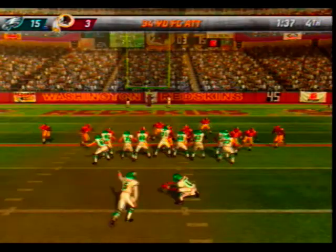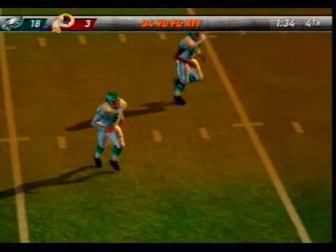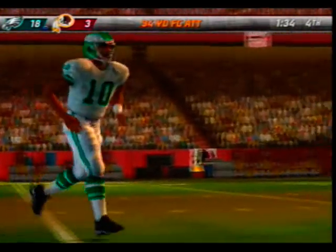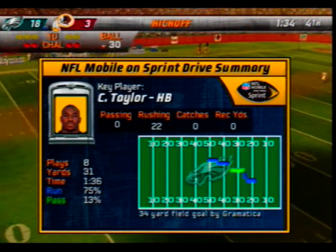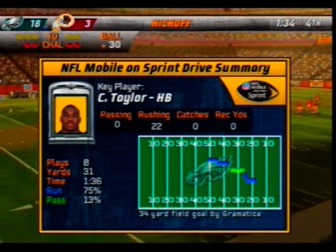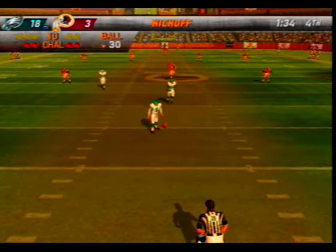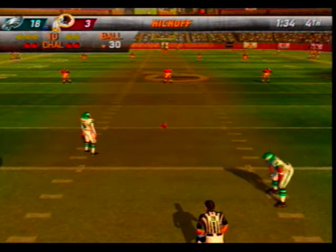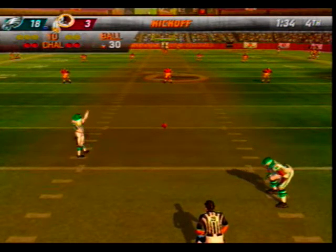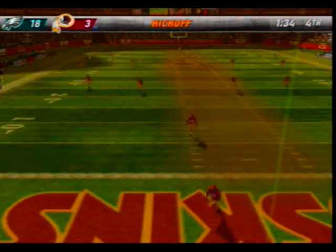Martin Gramatica comes out to attempt what will be a 34-yard field goal. The attempt is through the uprights and good. The Eagles now enjoy a 2-touchdown lead. Martin Gramatica in to kick this one off. Booming kick downfield.